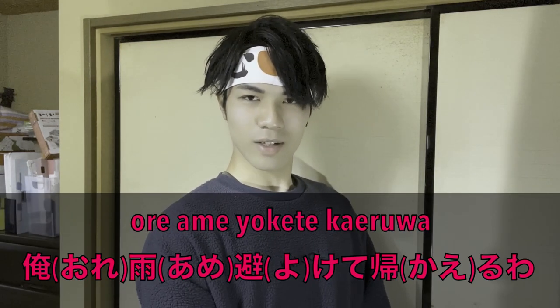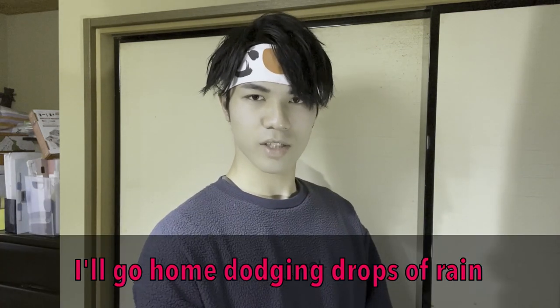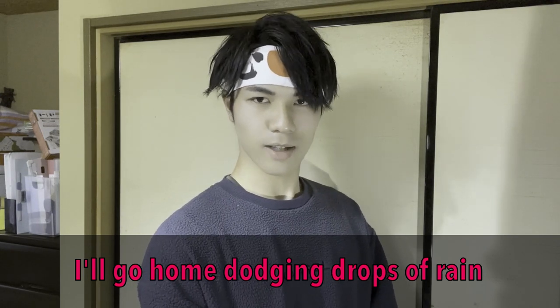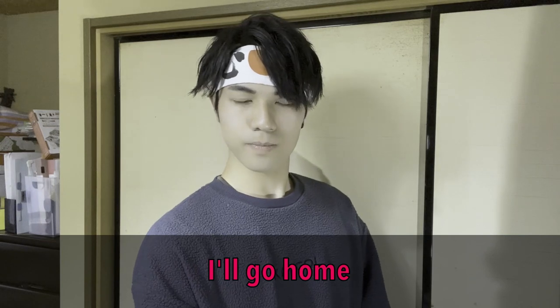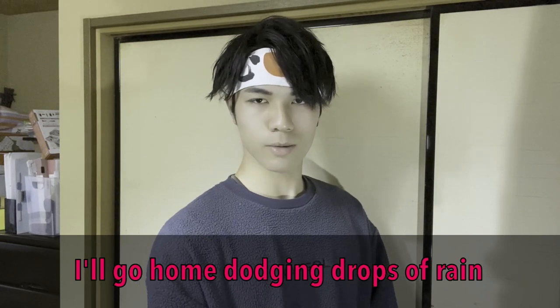Today's phrase is 俺雨よけて帰るわ。 Which means I go home dodging drops of rain. 帰るわ means I go home. 雨よけて means dodging drops of rain. So it's gonna be I go home dodging drops of rain.